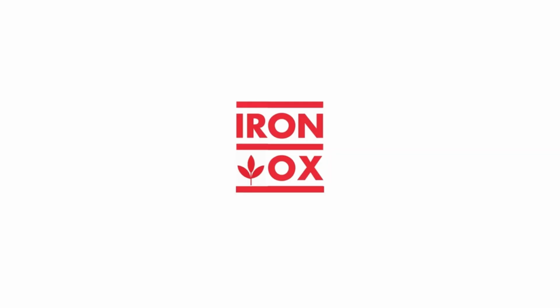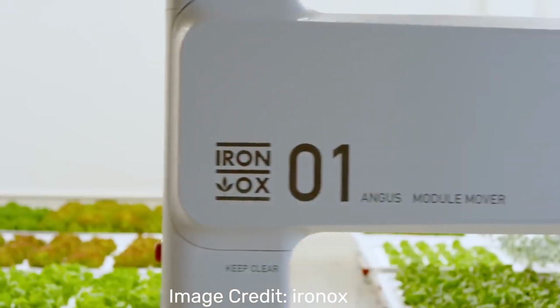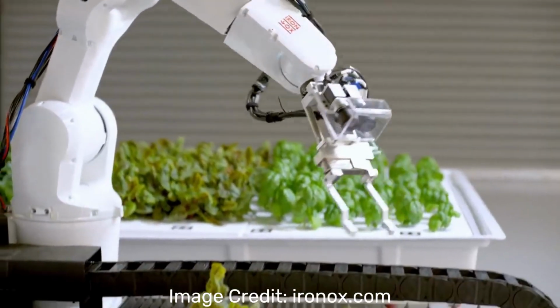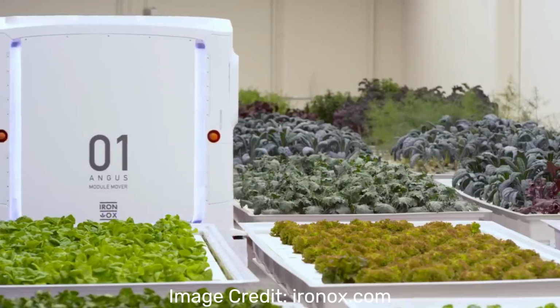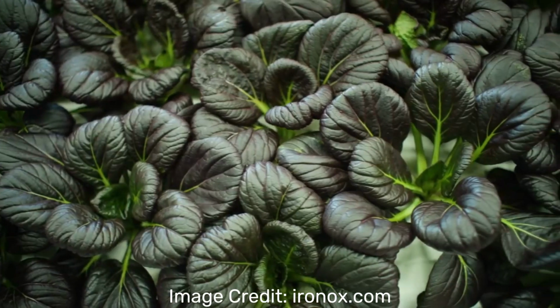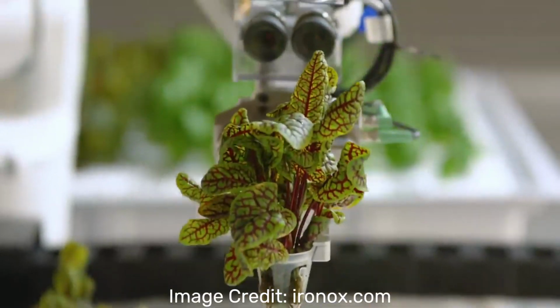Number 1. IRONOX. IRONOX is an indoor vertical farm located in California, USA. It uses robots to plant, water, and harvest crops, and AI to optimize growth conditions. The farm produces leafy greens and herbs using hydroponic technology.